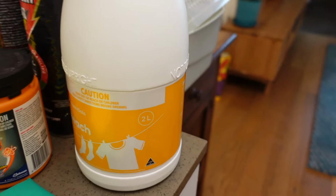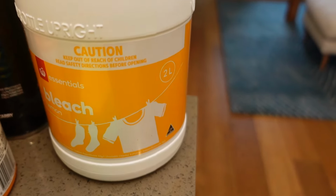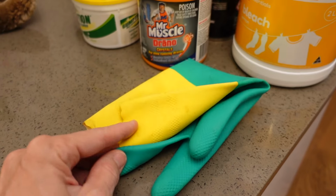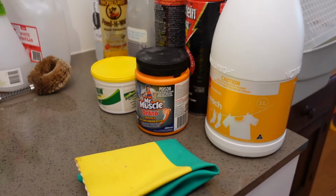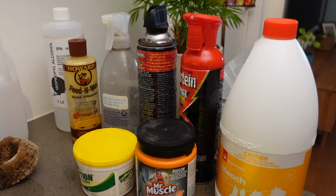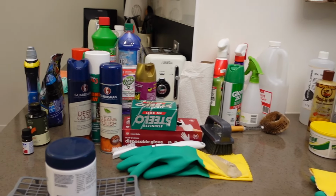And then there is this laundry bleach, which I never really used. I think I got it for the pandemic as well, but I never really used it. So I'm going to give that to someone who might find it useful. A single glove that has lost its pair, so that can be decluttered as well. I think the council has a way to safely get rid of chemicals, so I'll be looking up the council website to see how to do that. But all of these other things are going to be put away.